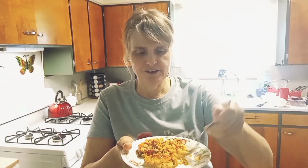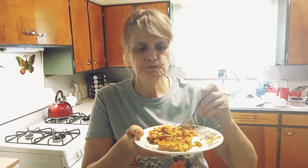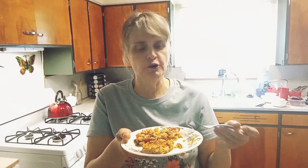Now it tastes Asian using the sweet and sour sauce, but you can change it up, put any kind of sauce you like on it, even Thousand Island dressing if you want. The rice is very good.